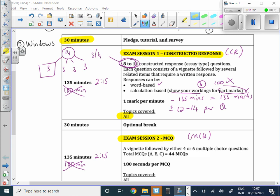Okay, but no, we can't tell you exactly if you cover private wealth and institutional wealth and perhaps asset allocation, okay, or capital markets, then yes, you are covered for this exam. No, we can't say that. Okay, not correct at all. But typically, what we do find is the asset classes as well as ethics tend to be put into exam session two, the MCQs. Okay, good.